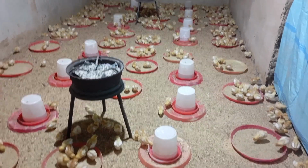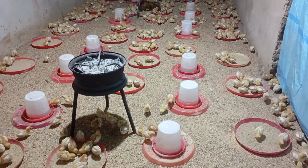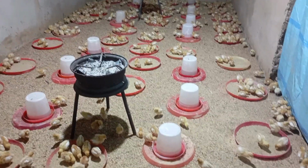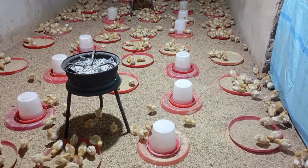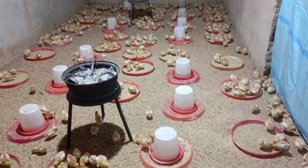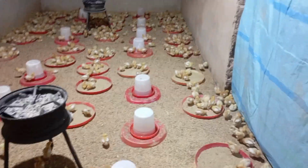As long as they are still in the brooding pen, we're going to be leaving it for a while, till they don't really need it. Gradually, they are getting feathered up, so they are fine. You can see the birds are evenly spread everywhere. They are very okay. Today they are on plain water.